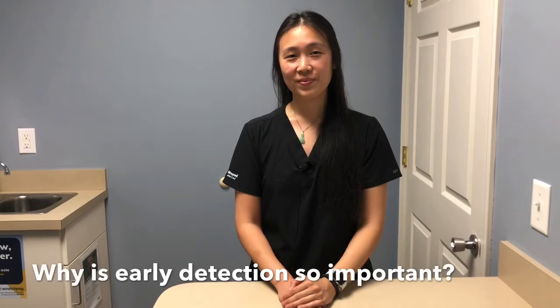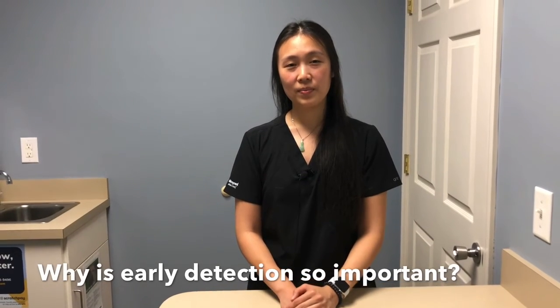So why is early detection so important in the well-being of my cat? Early detection allows us to treat the animal a lot easier or a lot better than if they were sick for a really, really long time. It helps us treat the animal when they are relatively healthy enough in order to fight the disease themselves as well.